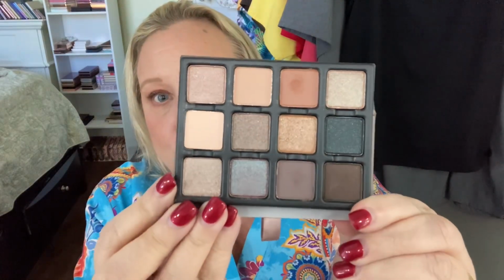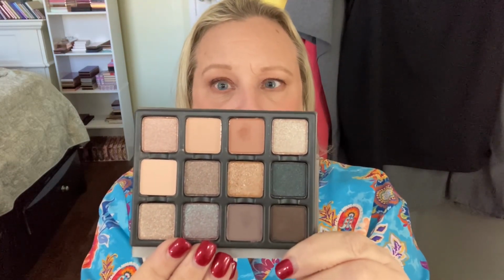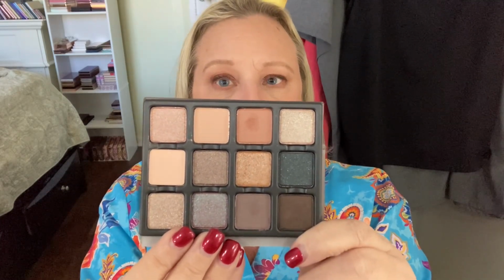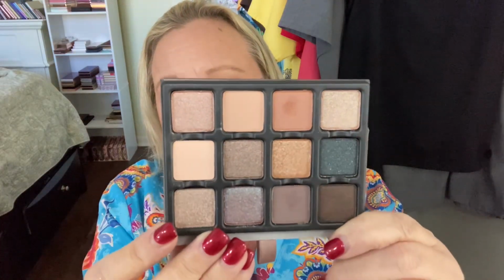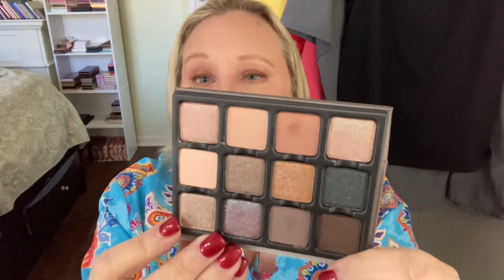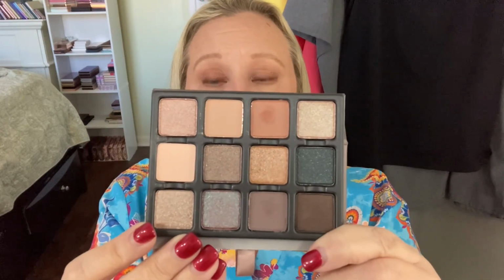So we have neutral to cool tones here in this palette. And when this palette came out initially, I think most of us said, hasn't this been done before? But then I started seeing looks and I started seeing reviews and I said, there is something different about this palette. And there is. It translates so beautifully on the eyes. And you can get a lot of different looks with this palette. Every time I reach into this palette and play with it, I do feel like I get a very unique look that I have not done before. So this is the Viseart Cyrenus palette.